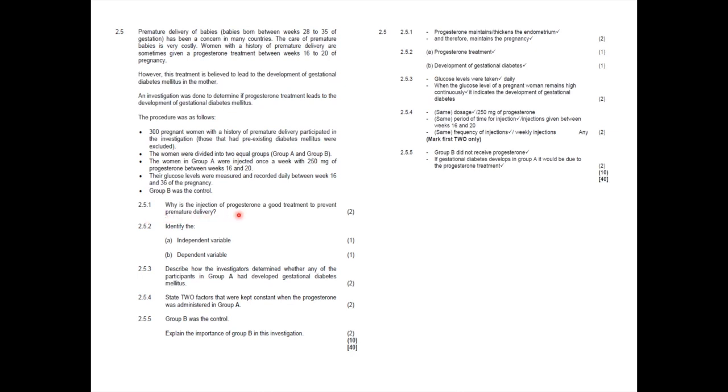2.5.1. Why is the injection of progesterone a good treatment to prevent premature delivery? So they're asking you, what's the function of progesterone? Progesterone is going to maintain the endometrium, right? Makes the endometrium thicker, more vascular, more glandular, and helps to maintain the pregnancy.